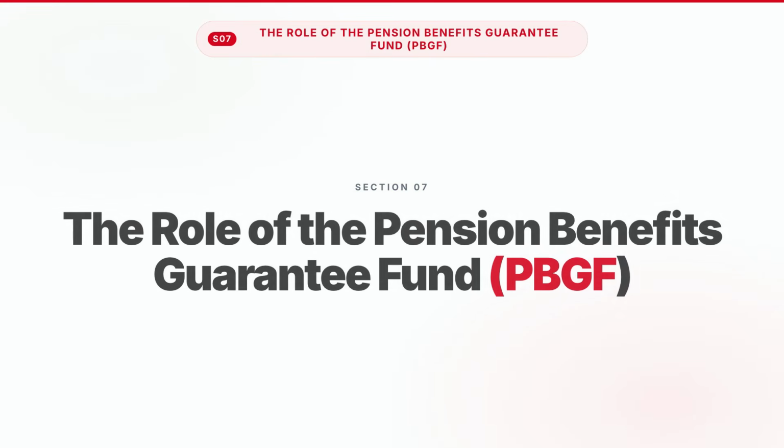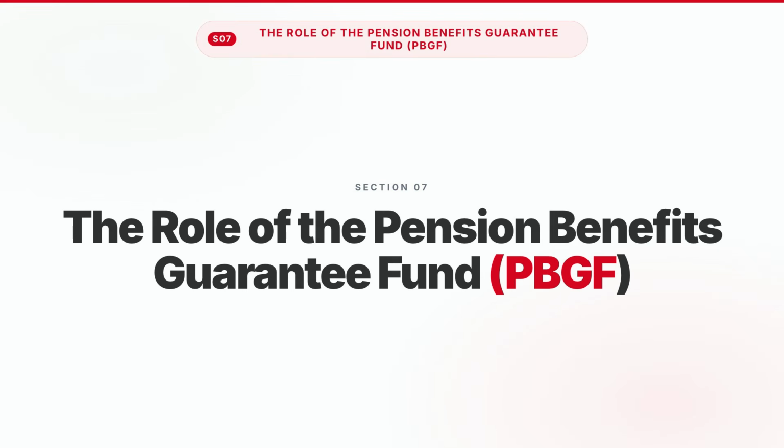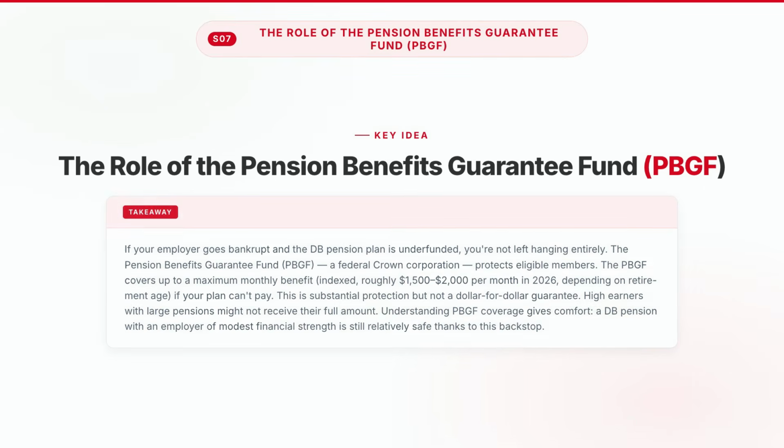The role of the Pension Benefits Guarantee Fund. If your employer goes bankrupt and the DB pension plan is underfunded, you're not left hanging entirely. The Pension Benefits Guarantee Fund, PBGF, a federal crown corporation, protects eligible members. The PBGF covers up to a maximum monthly benefit, indexed, roughly $1,500 to $2,000 per month in 2026, depending on retirement age, if your plan can't pay.